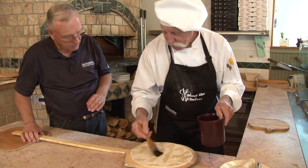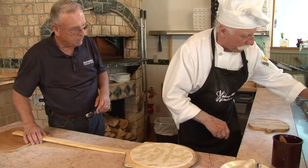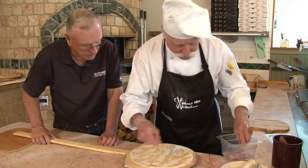I really like the thin crust. I think that's kind of special. Yeah, this will cook up in about 3 minutes. And this is an appetizer, right. Okay. And we got some thinly sliced red onion. We'll put a little bit of that on.